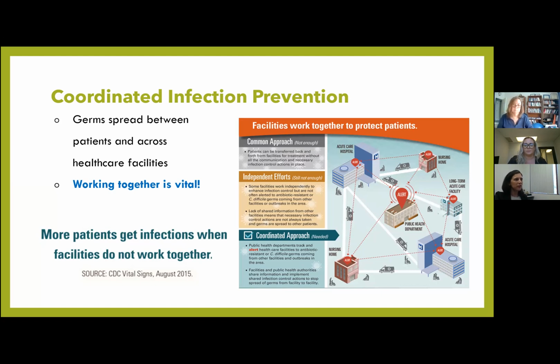When we're talking about infectious diseases, these are contagious pathogens. Germs don't know borders. They spread between people. They spread between places. And we've done a lot of work to study that. There's a lot of transitions of care. So patients are really shared. We could look at it almost as a network. Sharing of patients, sharing of germs, and ultimately causing concern for transmission of infectious diseases.